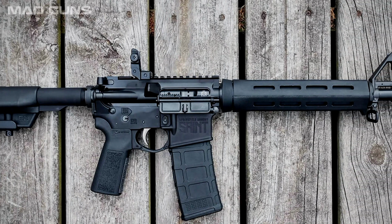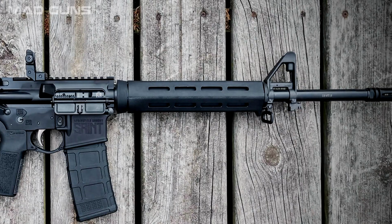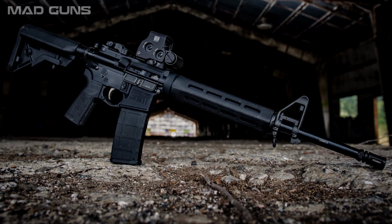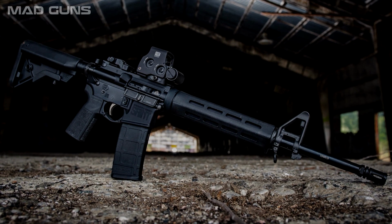The grips feel like you're holding a 1911-style combat rifle, and I really don't know how to feel about that. But the trigger guard might feel a bit oversized for some, and people have reported some cycling issues.